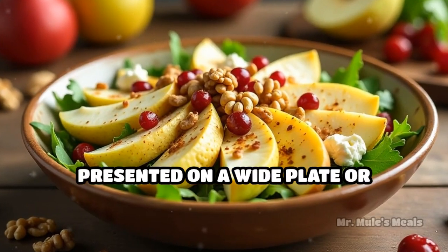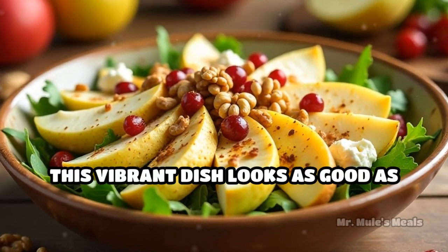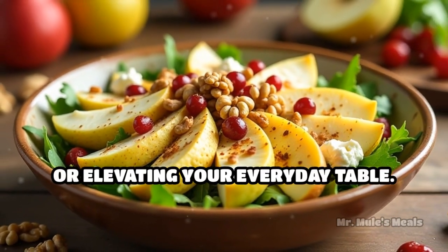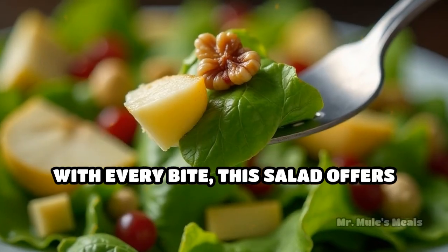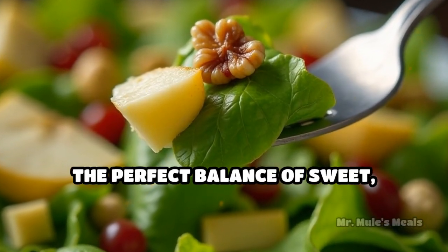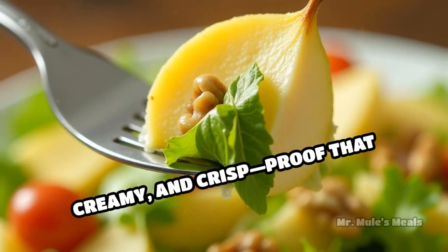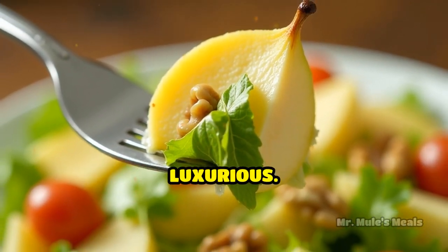Presented on a wide plate or rustic bowl, this vibrant dish looks as good as it tastes, perfect for entertaining or elevating your everyday table. With every bite, this salad offers the perfect balance of sweet, savory, creamy, and crisp. Proof that something so quick can still feel luxurious.